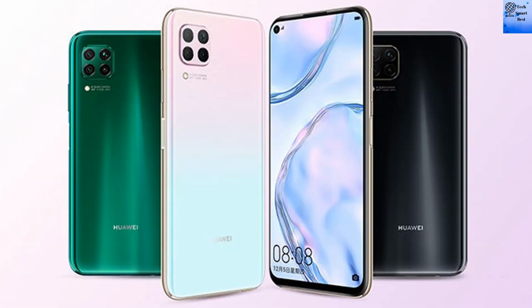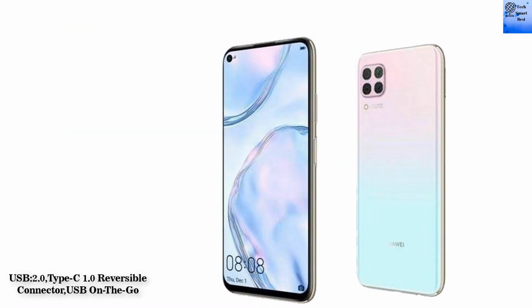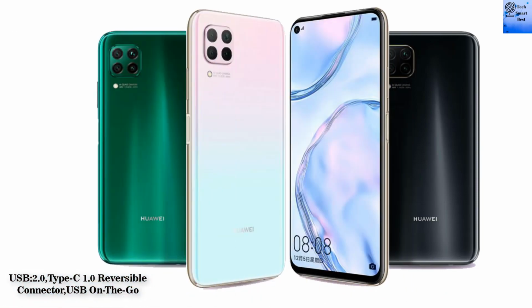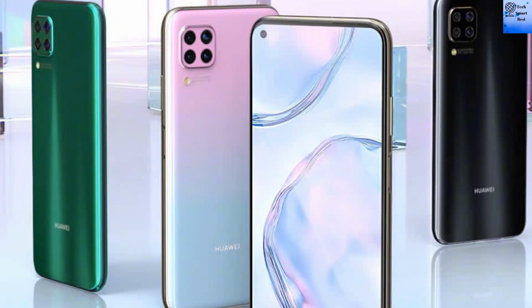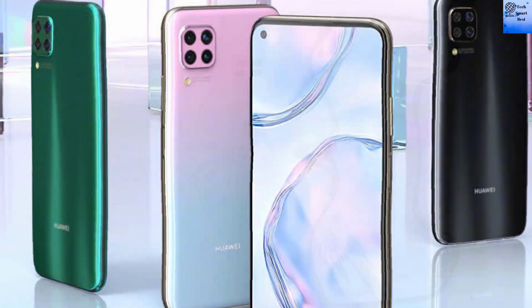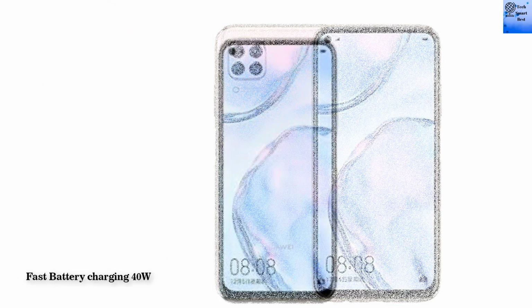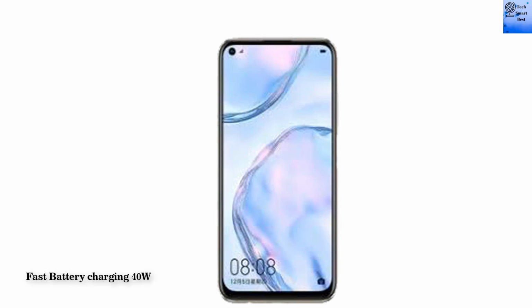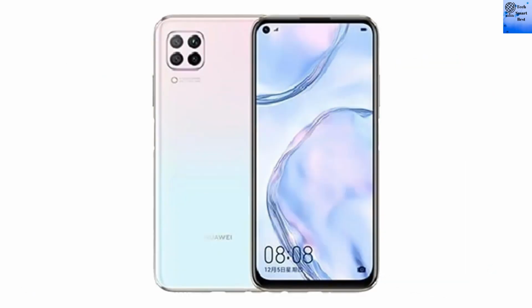The Huawei Nova 7i USB: 2.0, Type-C 1.0 reversible connector, USB On-The-Go. The Huawei Nova 7i sensors: fingerprint (side-mounted), accelerometer, proximity, compass. The Huawei Nova 7i battery: non-removable Li-Po 4200 mAh battery, fast charging 40W. Colors: Midnight Black, Crush Green, Sakura Pink. Models: JNY-L22, JNY-L22B.